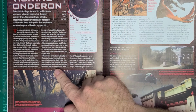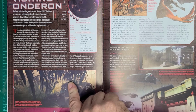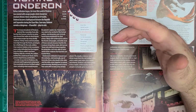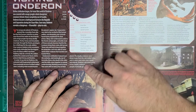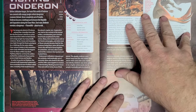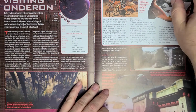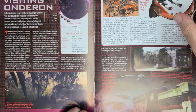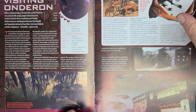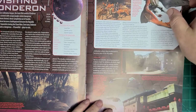So over time, they were able to start building some settlements and some big stuff, and then they used these vast wall cities. So they would wall off their cities and all that kind of stuff. Onderon was never going to be a highly settled world, but its people eventually grew to a level of civilization where they petitioned to become part of the Republic. So, yeah, that's kind of cool.